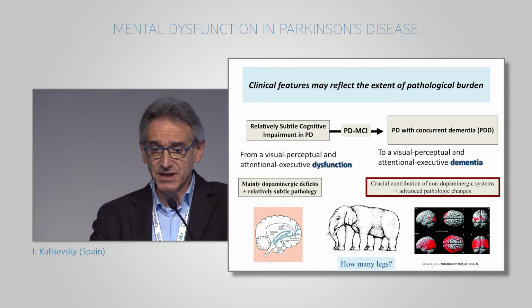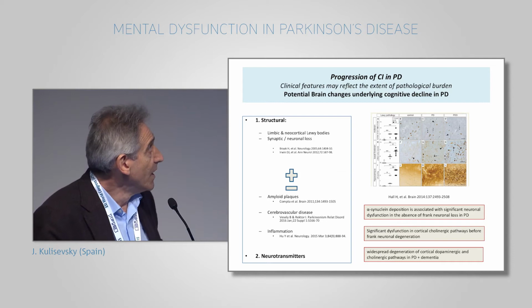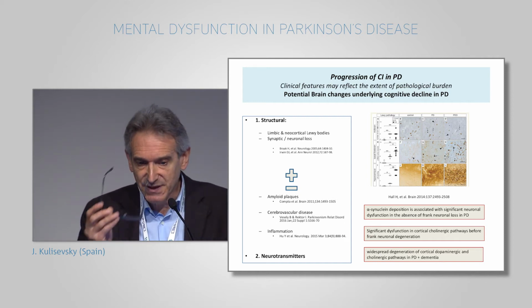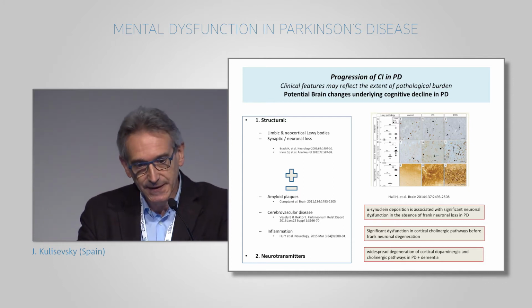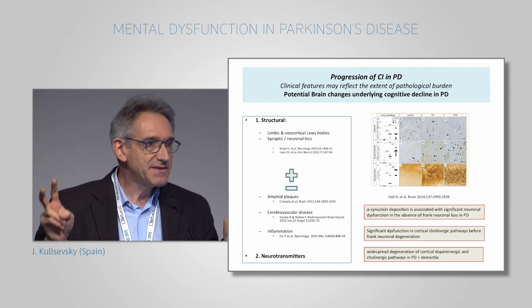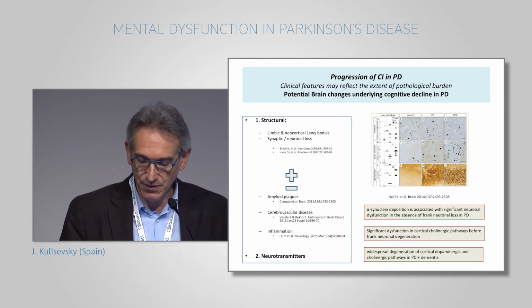And which are these changes? We can examine these changes either from a structural or from a neurotransmitter point of view. From the structural point of view, you all know that limbic and neocortical Lewy bodies and synaptic and neuronal loss imply that your cognitive integrity is no longer running. And added to this, we can observe from different papers that there is a contribution of AD-like changes such as amyloid plaques or cerebrovascular disease, and also neuroinflammation.